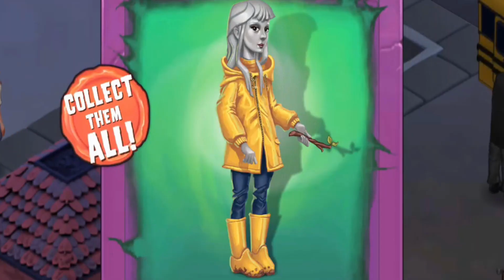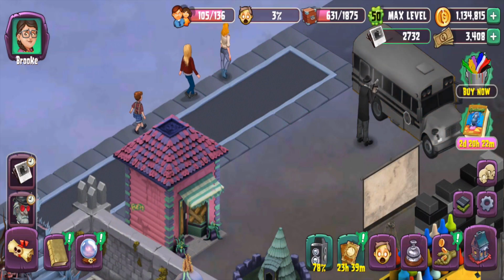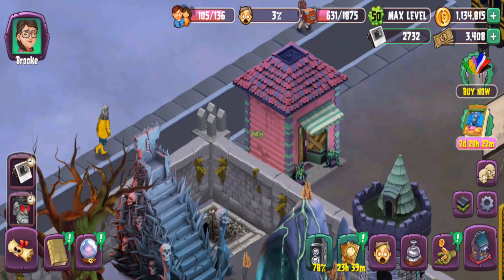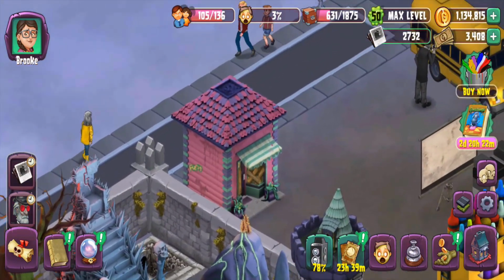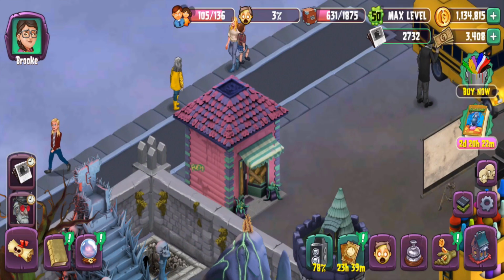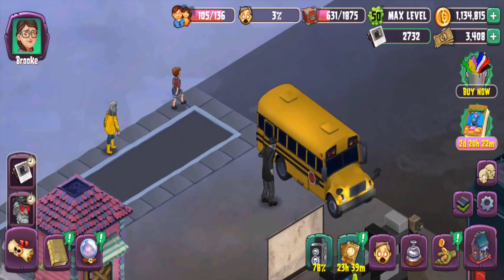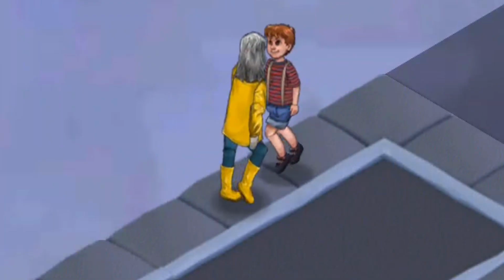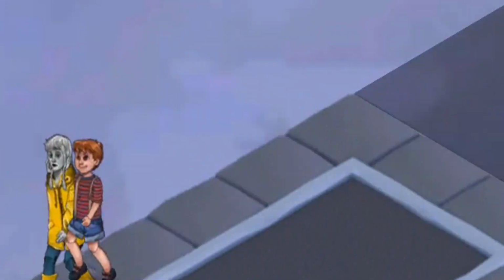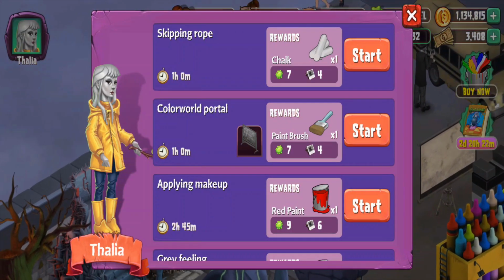Here she is, with a little stick. Now, what's interesting is that for the longest time, these characters had houses, but they didn't have names. But as of recently, they've changed it, so now it's Thalia's hideout. And that's supposed to be the dark room, whatever. I'm glad that they finally changed that and fixed it so that they each have their own type of thing.